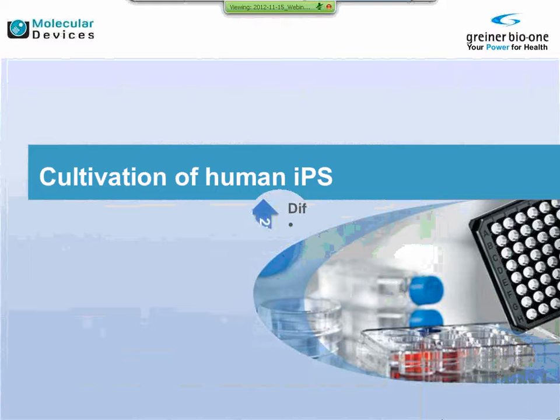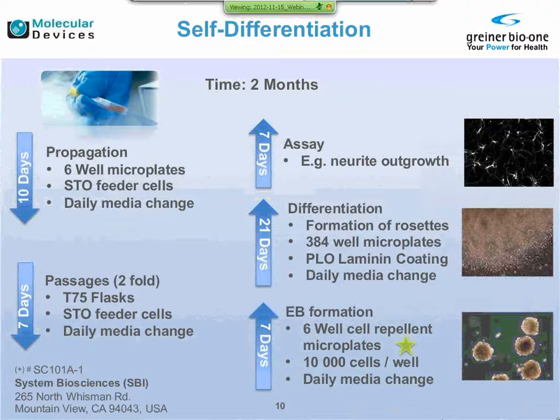So this slide here shows the workflow for generating neurons from a human iPS cell line, which we got from System Biosciences. And I do not want to go into details about the different workflow steps, as it would take much too long, but I would like to name some of the obstacles we faced.